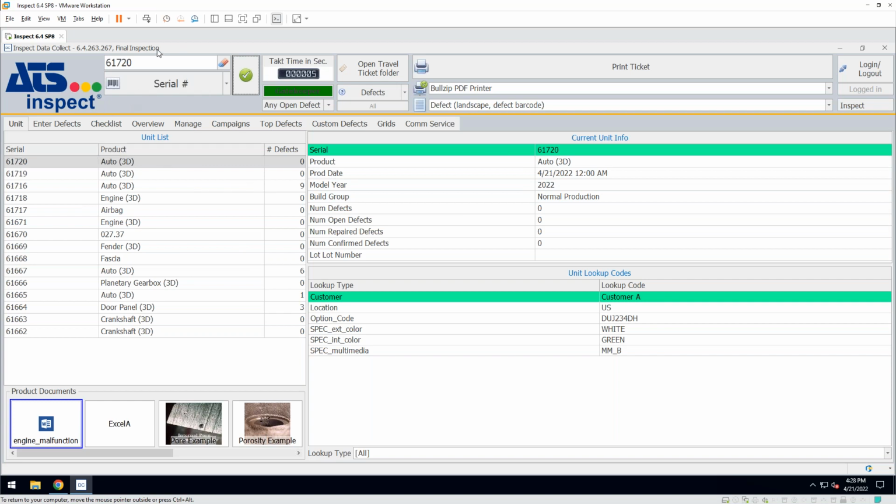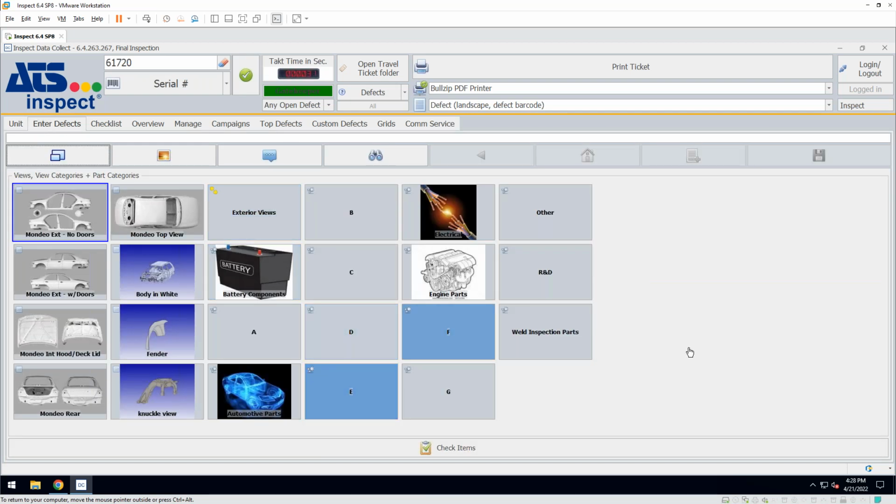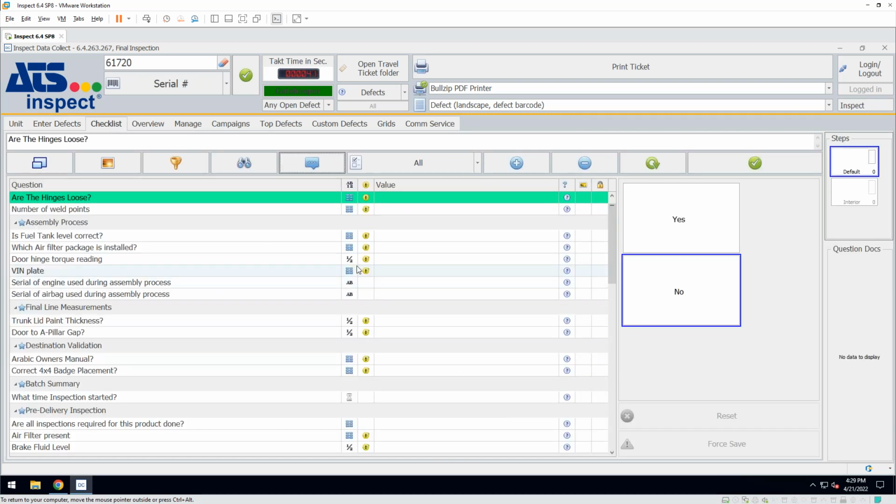For this product that I've just created for the demo, I have some production data. It's a new product, so I don't have any defects at the moment in the system. I have some lookup information, so I know it's been ordered with a multimedia option B. The exterior color should be white and interior green. It's for a US customer, and there is a option code here as well. So that's all data that I can use in the checklists to actually validate the answers. And let's start with the checklist actually.